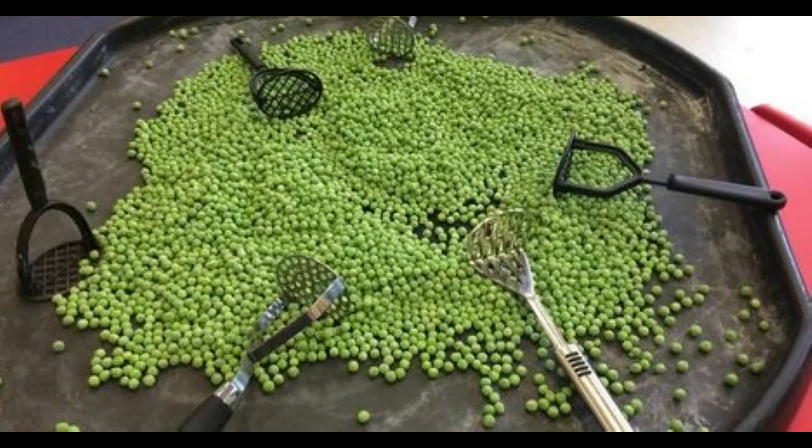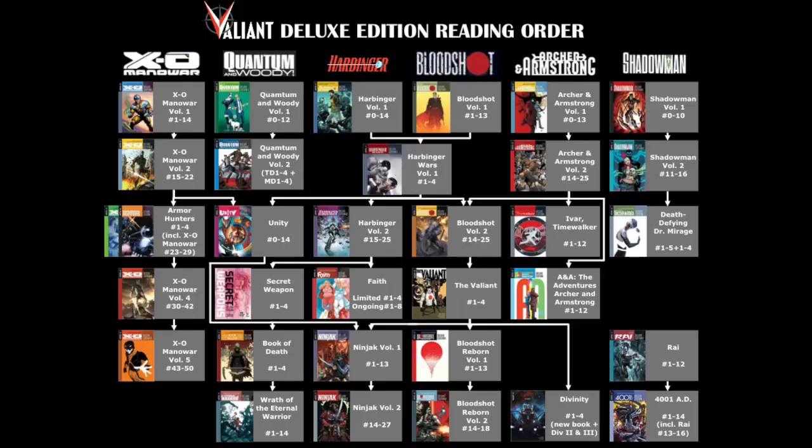So with that in mind, the first and simplest place to start is here. This is a reading guide for all the deluxe editions that Valiant has released to date. It splits the comics released by Valiant into roughly 3 phases and is up to date until sort of mid 2018. Feel free to pause this video and make a note of that guide, but as I said, I didn't come up with that guide myself.